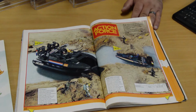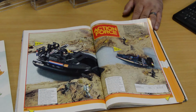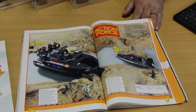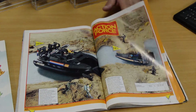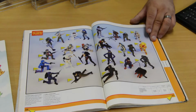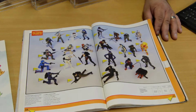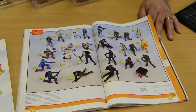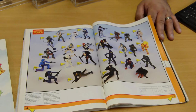So this is the 1985 Palitoy catalogue. This is the Action Force section. Thought we'd have a quick flick through this, just so you can see some of the delights in here. Just brings for you G.I. Joe and Action Force collectors, sort of the what could have been and what was, and maybe slight differences and variations I'm sure you'll spot.